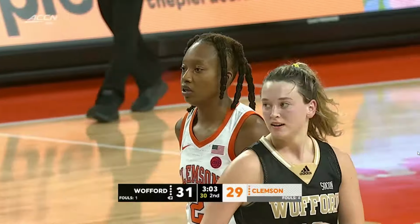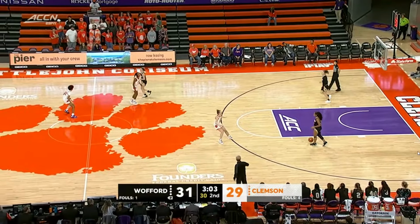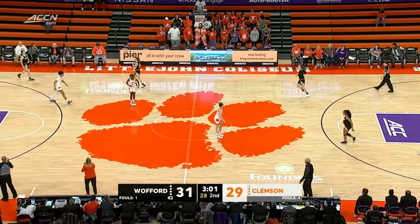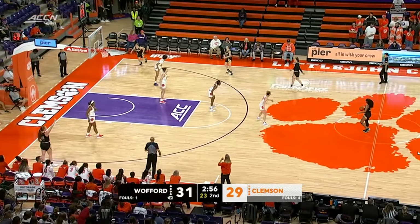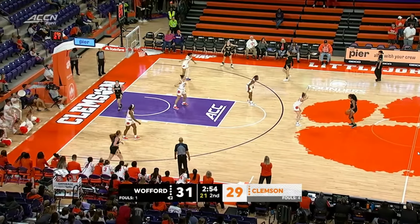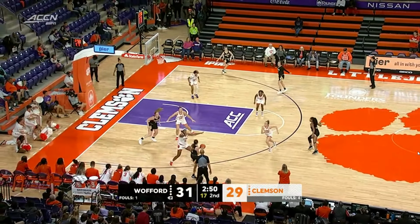So Wofford will get the Clemson turnover. The 7th of the night against Clemson. They had over 30 in game 1 against Gardner-Webb. And that was in an 81-54 victory over Gardner-Webb with 30+ turnovers.